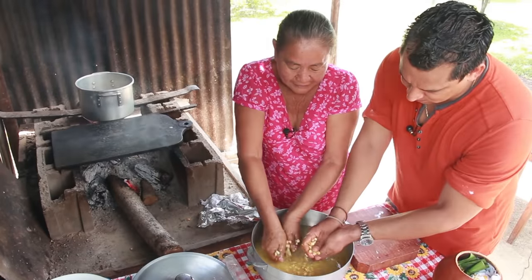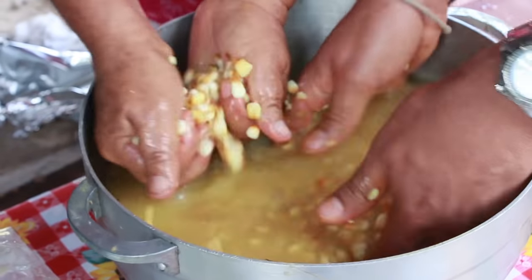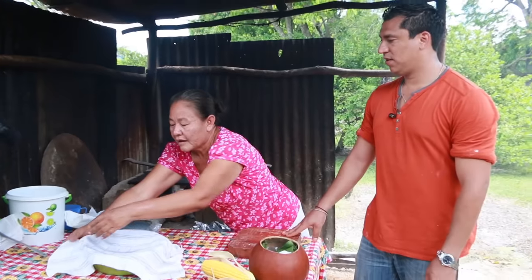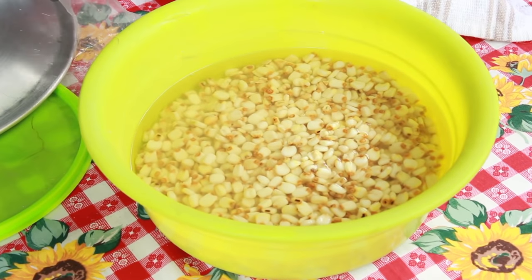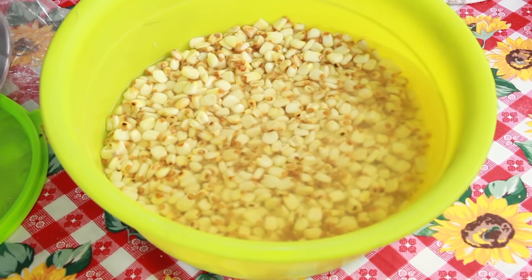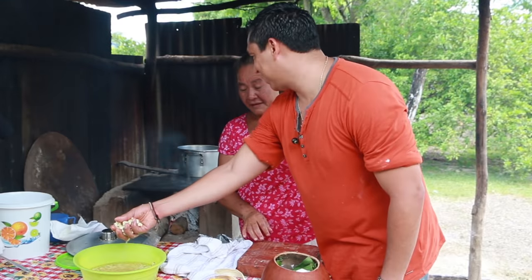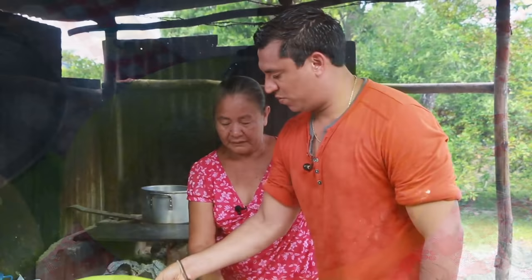Softer, and I could see the process of the cal. What the cal did, the white lime. Again, you can't do this without the assistance of that. After washing it several times, it will become like this. Clear, the corn will be white, or if it is yellow, it will be yellow. The texture, it's not slimy anymore. It feels squeaky clean. So what do we do with this now?